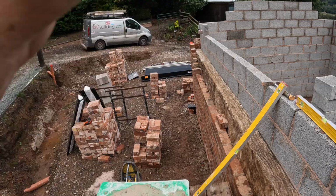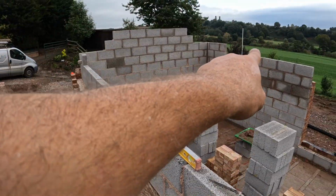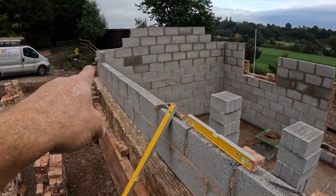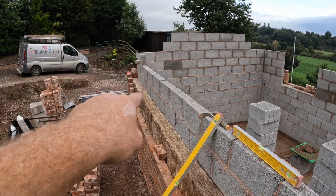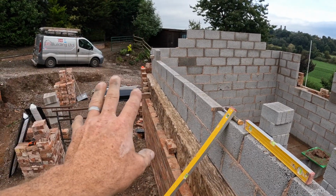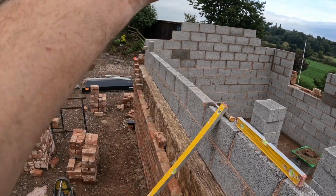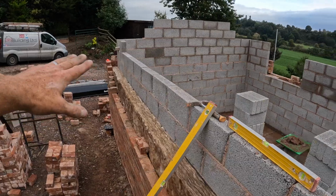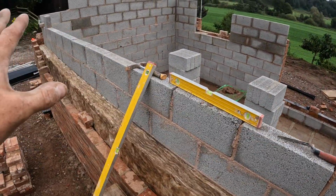over to there. Now the customer has asked if we can put an extra window in to mirror that one there, so we're going to do that. It's very simple. All we do is just cut out the block work there. So I'm going to measure up for where the window's going to go, and then I'm going to build the corner for this side of the window, and then we're going to run this lot in and get this up to level.